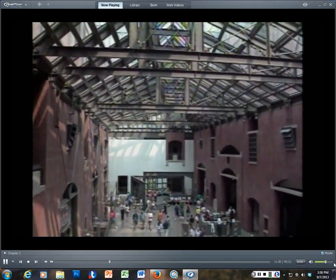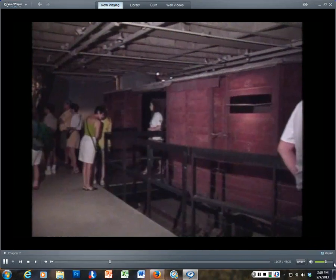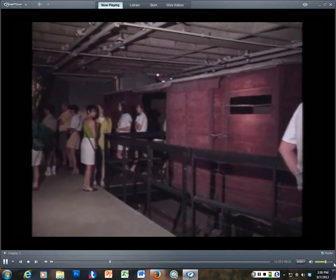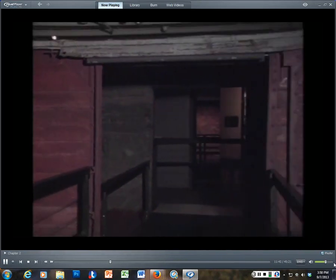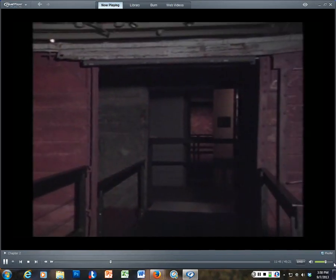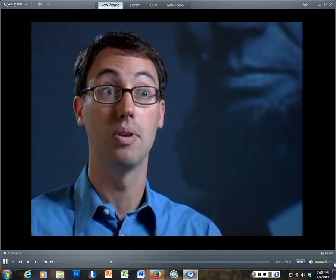I think one of the most powerful museum experiences I've had in my life was at the Holocaust Museum in Washington, and they just have one of the cattle cars that took people to the concentration camps, and they don't have any technology. You just walk up some stairs into the cattle car and you feel what it must have been like, a little bit of what it must have been like to be herded onto this type of transport and not knowing where you're going, except that it was going to be very, very bad.